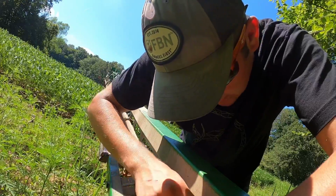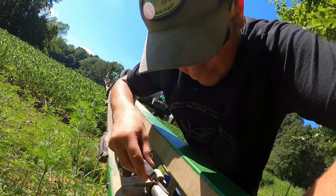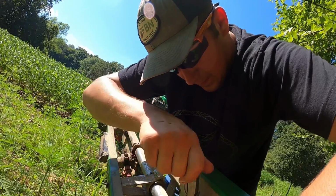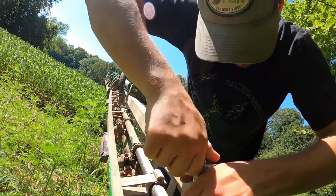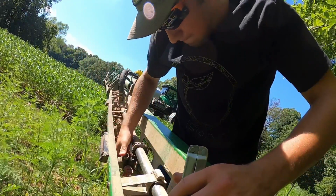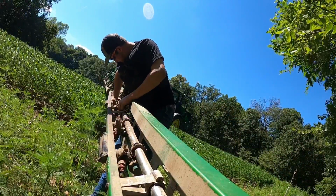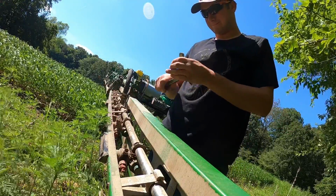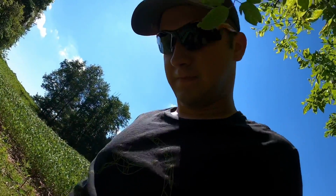Put my screw back in. And then tighten it up. There we go. Straighten these back out. Just like that, we're all good to go again. Took like maybe 5 minutes.